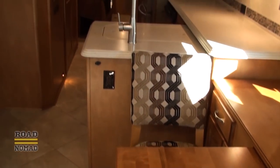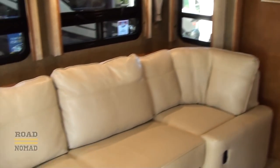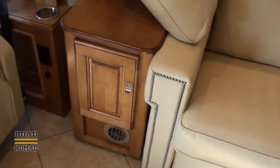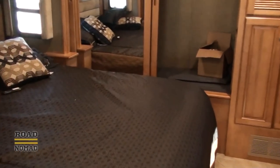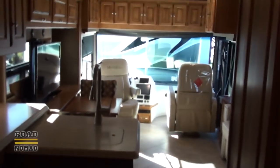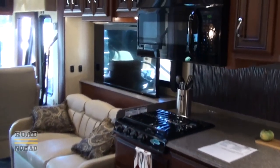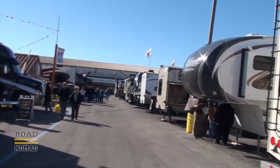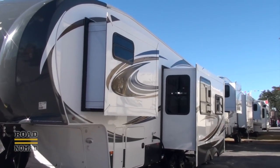We want to keep an open mind and out of curiosity, we also go into other units, even if they don't exactly meet our needs or fit our budgets for that matter, like this Itasca Meridian diesel pusher. Another Meridian. These are nice. We continue here at the RV show. There's a bunch of fifth wheels and we're not really interested in this type of RV, so we're just looking for something to eat.